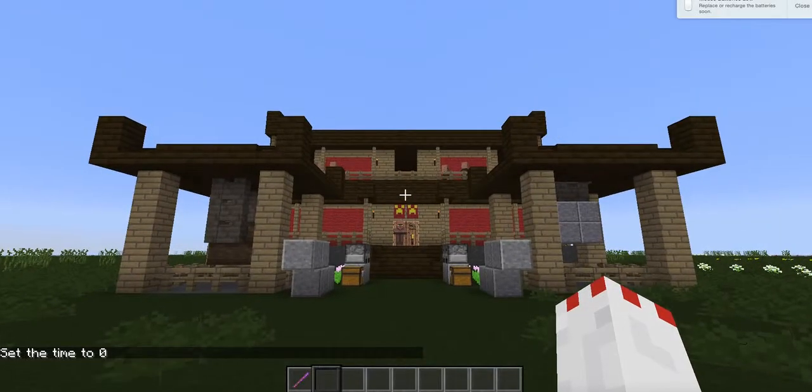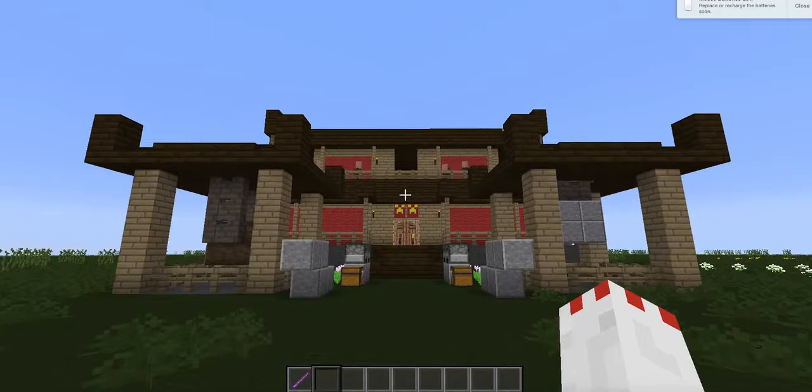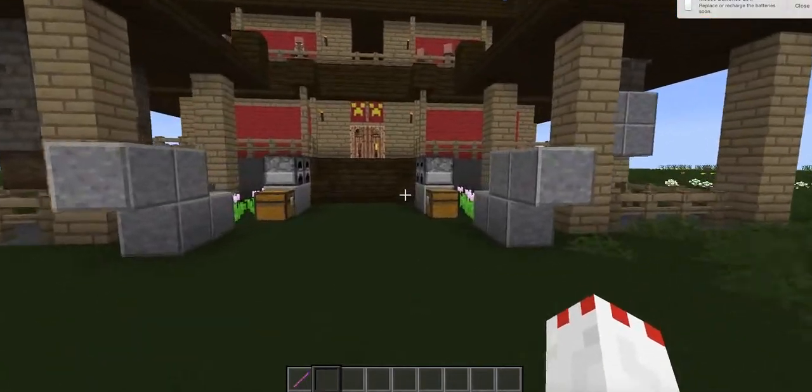Hello. The year is 650 AD. I am a Chinese man, and I'm here to give you a tour of a Chinese Buddhist temple. Let's take a look at some of the exterior features.